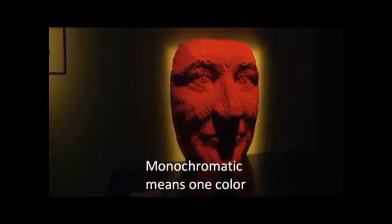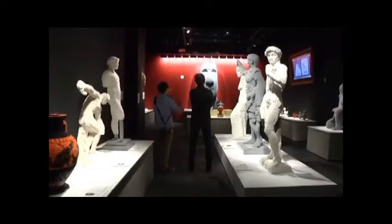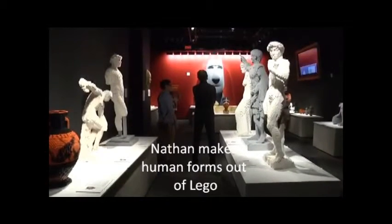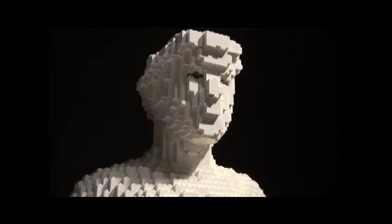I think Lego is fun as a toy and we've all played with it and built cars and trucks. But when you start taking it into a different realm, and that's into the contemporary art world, I wanted to focus on something different, and that was the human form. Because not only was it fun to sculpt like that, it also could put some emotion into the artwork and really take it to the next level.